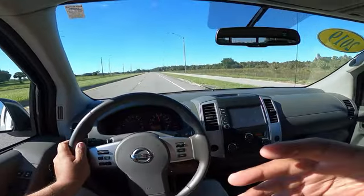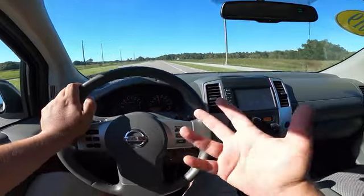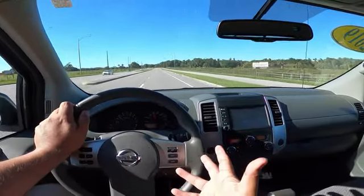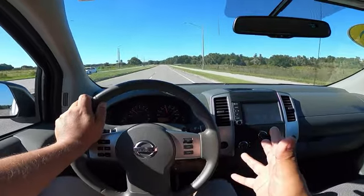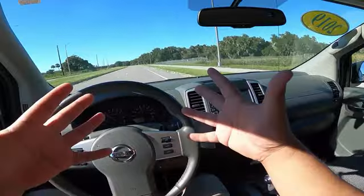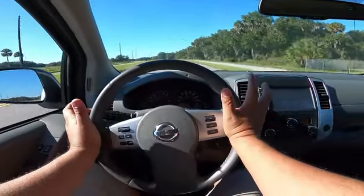I've driven the Ford Ranger, and this feels way older than that. The Toyota Tacoma has the same type of feel, though that one does feel a little bit more modern, but still not that far off. This is just below the Toyota Tacoma, I think, in terms of what the interior feels like, how the truck feels. But this is not a bad truck at all. It's a good truck.